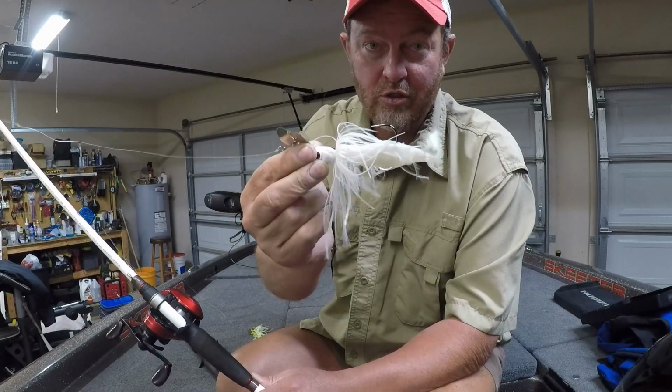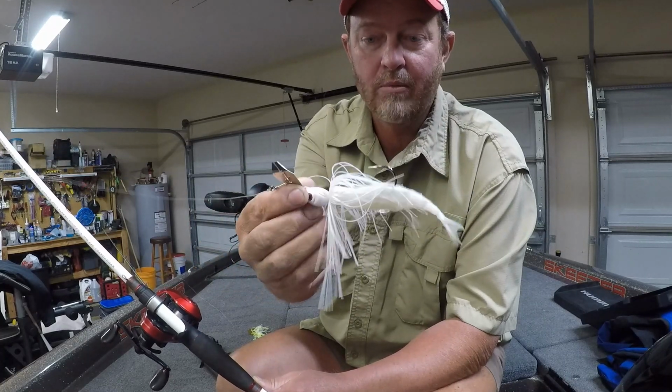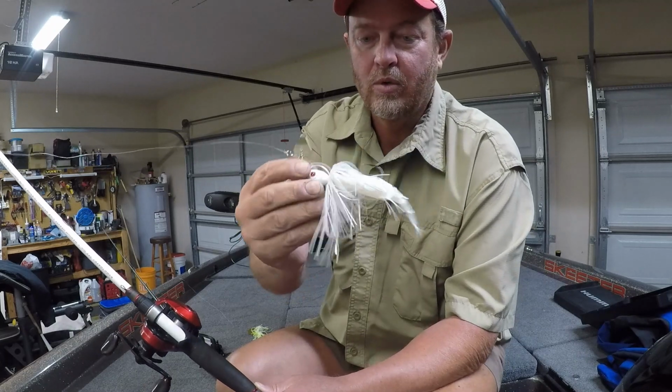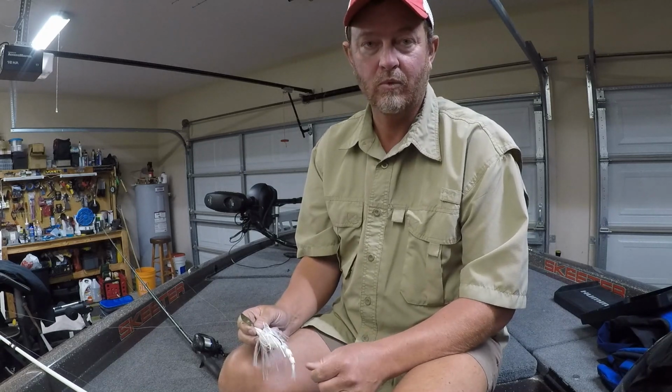Most people don't fish a 3/4 ounce in shallow water. I was throwing into about 3 to 4 foot of water and then coming across the roadbed, and the outside edge of the roadbed was in roughly 7 or 8 feet of water, and I wanted something that would stay down closer to the bottom.